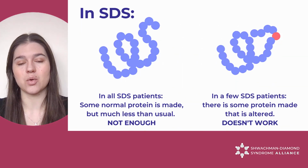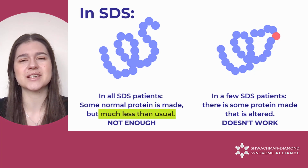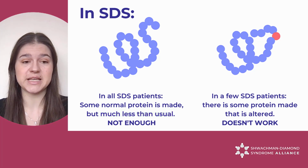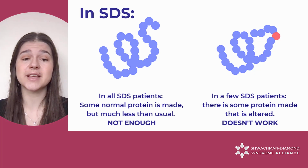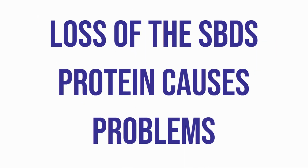As far as we know, all individuals with SDS will have at least one mutation that allows a small amount of functional SBDS protein to be made. This is because if there was no SBDS in our body at all, we would not survive. Clearly, the SBDS protein is important for our cells and our bodies to function normally. Therefore, its loss causes some health concerns.